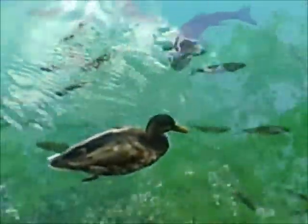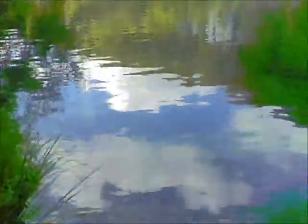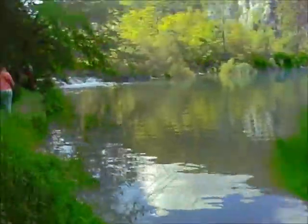Carp rising. We love carp. And we have a trout or two down here too. We do have some trout. And a ducky looking for lunch. One of the small lakes. Absolutely full of fish. We love it.